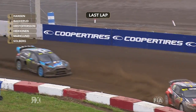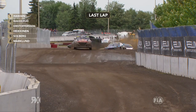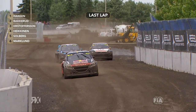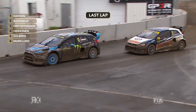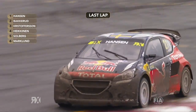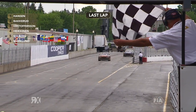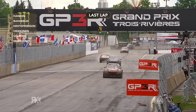Still a fight going on in the background, so Solberg's managed to get past Markland on that last lap. They're coming through the final couple of corners. Andreas Backerud has dropped off the back of Hansen. Hansen now's just got to slow it down. Kristoffersson is going to try and have a look at Backerud on the last corner. I don't think he's going to be able to get anything done, but Timmy Hansen, he wasn't in the final. He was called up when Timazjana was disqualified, and he takes his first win of the season.